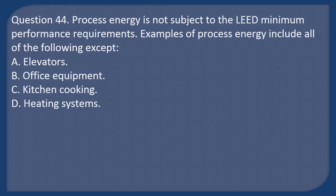Question 44. Process energy is not subject to the LEED minimum performance requirements. Examples of process energy include all of the following except A. Elevators. B. Office equipment. C. Kitchen cooking. D. Heating systems.